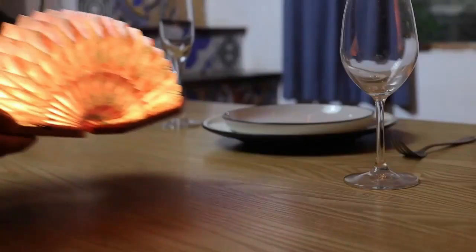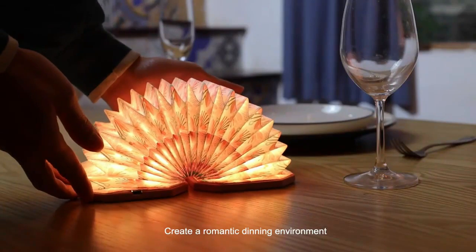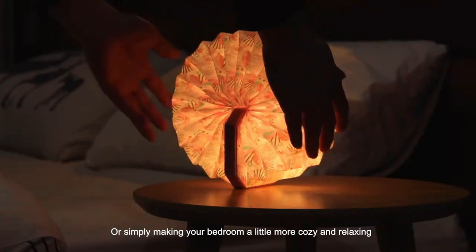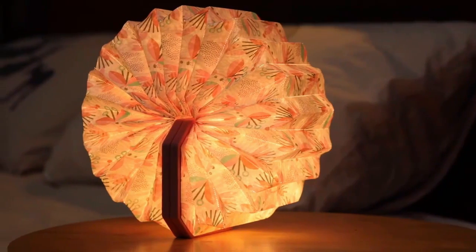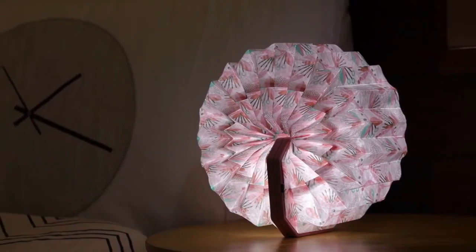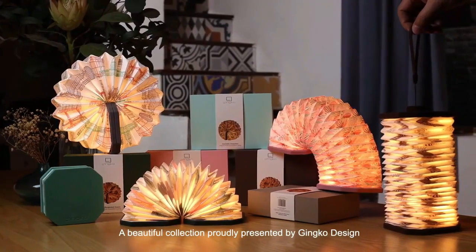Add romantic dining ambience with this lamp, its warm glow creating an enchanting setting. Also, soft illumination transforms your bedroom into a serene haven, promoting a cozy and tranquil atmosphere for ultimate relaxation and comfort. The customizable light adds a personal touch, making it the perfect bedroom companion.